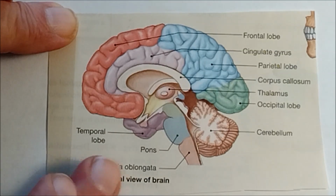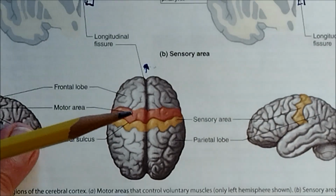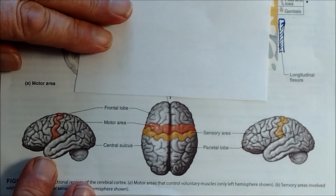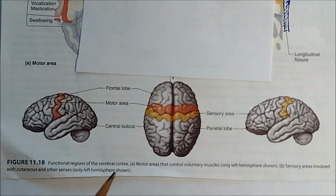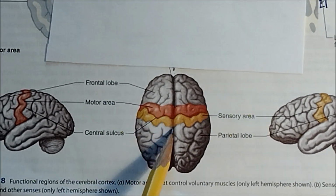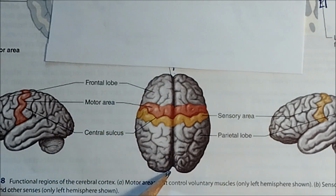So what we're going to do next is look at the brain from the top, looking down, and I'm going to show you something very interesting about the brain. Okay, so we're going to look at this picture right here. We're looking down at the top of the brain. If we could go between the two hemispheres here, we could see the corpus callosum, but that's out of the picture right now. This is the front of the brain, and this is the back of the brain.